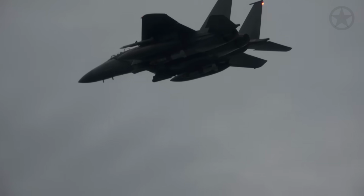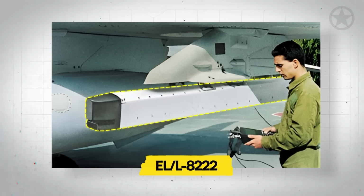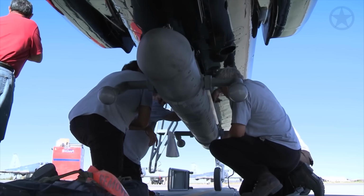These ghost contacts are courtesy of the EL/L-8222 jamming pods, hanging from the F-15I's bellies. These aren't your basic noise jammers that just blast static like a broken radio.